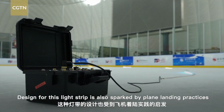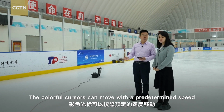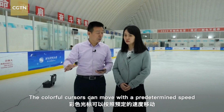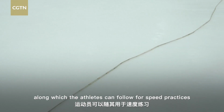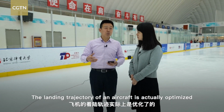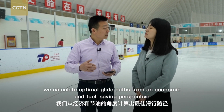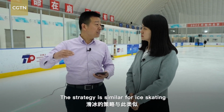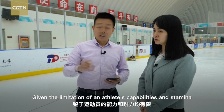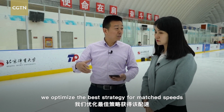Design for this light strip is also sparked by plane landing practices. The colorful cursors can move with a predetermined speed along which the athletes can follow for speed practices. The landing trajectory of an aircraft is actually optimized. In the aviation sector, we calculate optimal glide paths from an economic and fuel-saving perspective. The strategy is similar for ice skating. Given the limitation of an athlete's capabilities and stamina, we optimize the best strategy for matched speeds.